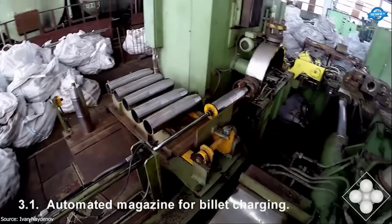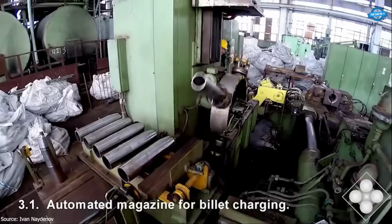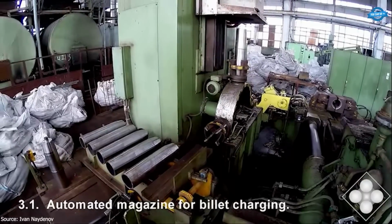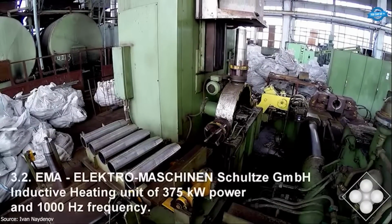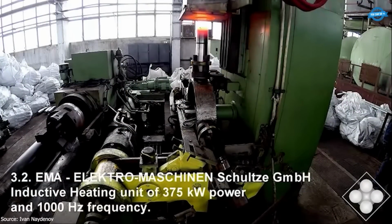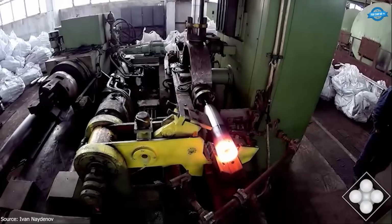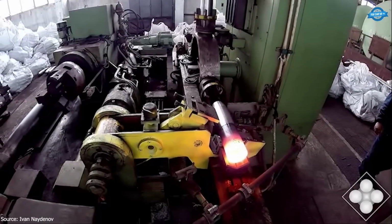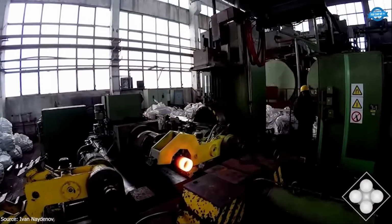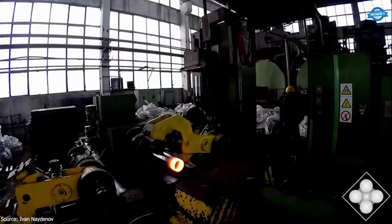Each stage of the production process is engineered for maximum efficiency, precision, and repeatability. From initial billet feeding to final machining and forming, the integration of automation and high-performance machinery ensures the reliable mass production of steel shell casings with consistent quality, ready for use in demanding military applications. The advanced technology also helps in minimizing waste, improving production speeds, and meeting strict international standards.